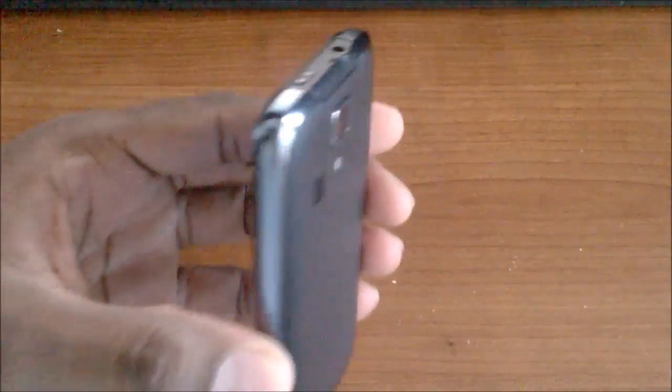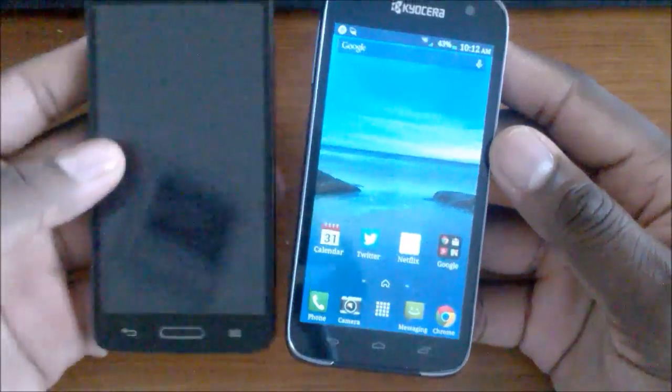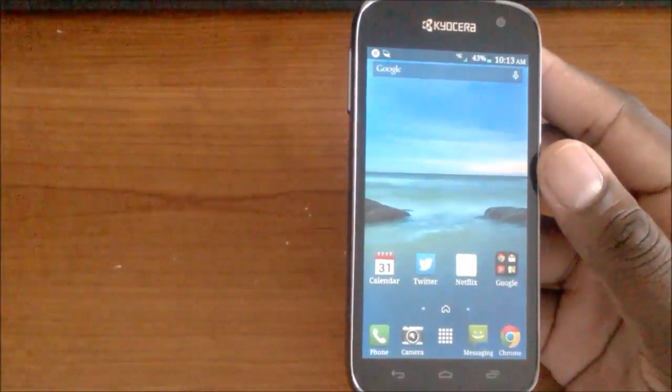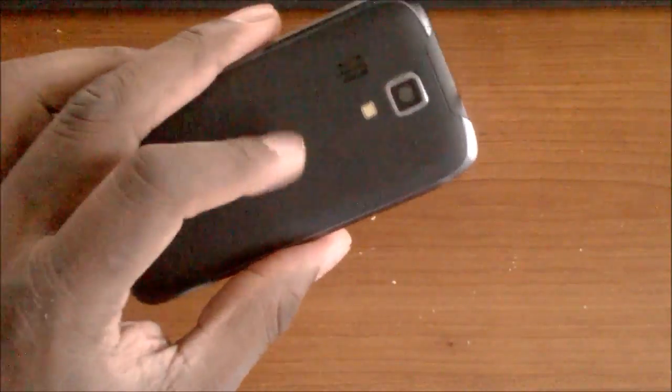It's already built in a rugged package, so all these things play a part. It looks good too. It's a very sharp looking device, and obviously I think it looks much better than the Lumia, LG L90. The LG L90 is slippery. It's a fingerprint magnet. I love the texture on the back and just a little bit of highlights around the edges.